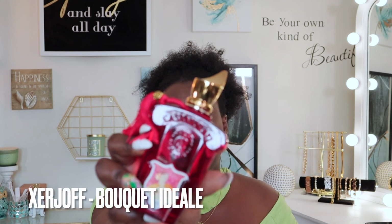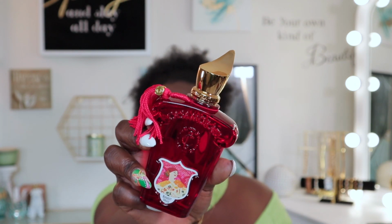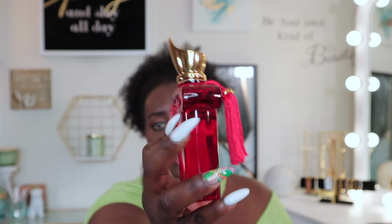It's from one of my favorite houses, and that is Xerjoff. It's the Casamarati line, the Bouquet Ideale. I'm not sure how you say that, but guys, just look at this bottle. Isn't it just gorgeous?